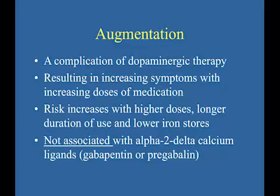Whenever you have a person whose symptoms are getting worse despite an appropriate dose of the dopaminergic agent, and remember this only occurs with pramipexole and ropinirole, it's time to suspect augmentation. Really what you need to do is taper them off and discontinue that medication, and then try one of the drugs in the alpha-2 delta calcium group, like gabapentin or pregabalin.